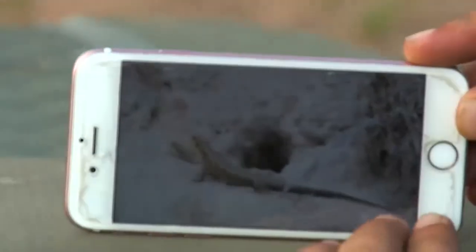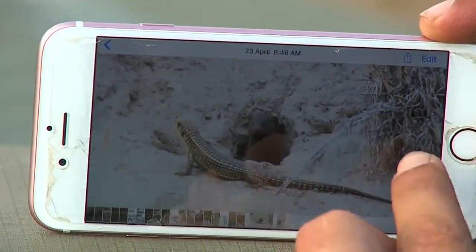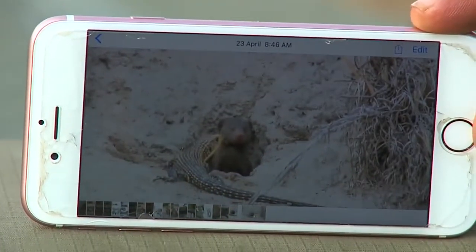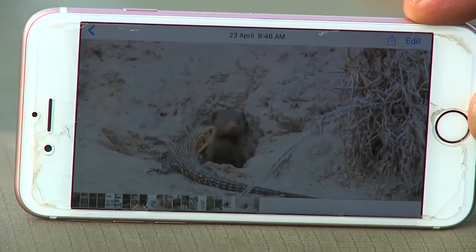Where's the holder, Chandra? How's that? Oops, there. And this, for me, is the next one. That's my favorite. It almost looks like the lizard is giving the mongoose a kiss.